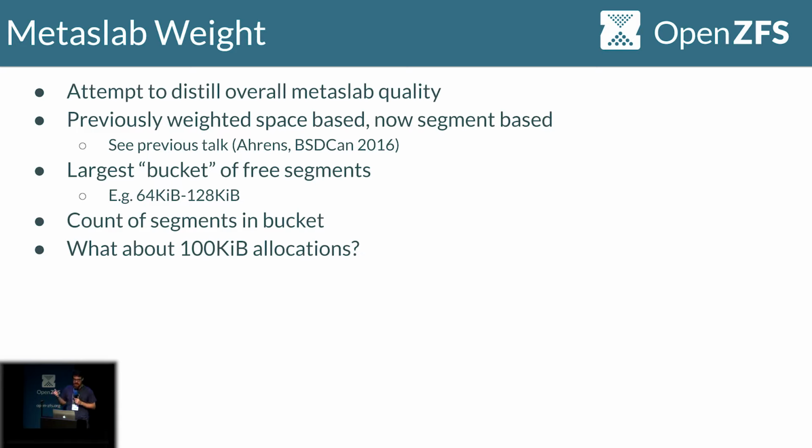Well, when we have a Metaslab loaded, we have the weight that I talked about, and it's the attempt to distill the quality down into a single integer for comparison purposes. Previously, this was all about how much space was on the Metaslab, and it was weighted a little bit based on the fragmentation.